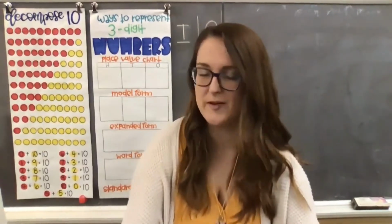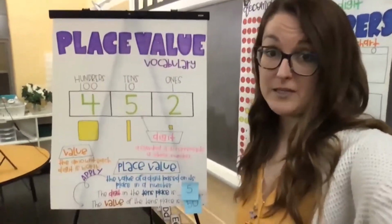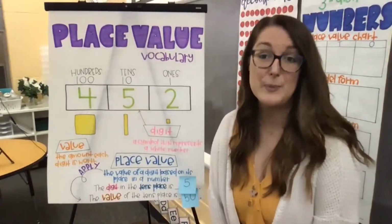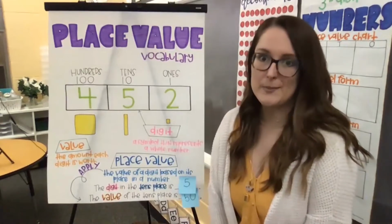Okay, I'm gonna swing my camera around this way over to this chart here, so you guys can see my place value vocabulary chart. We've talked a lot about how important it is for us to be able to understand different math vocabulary terms.